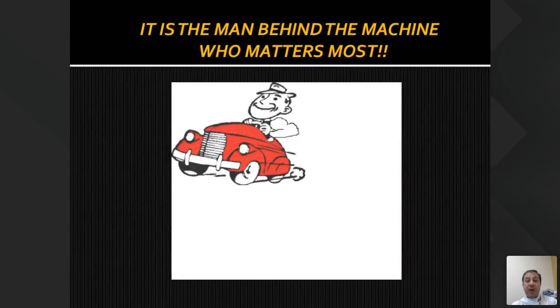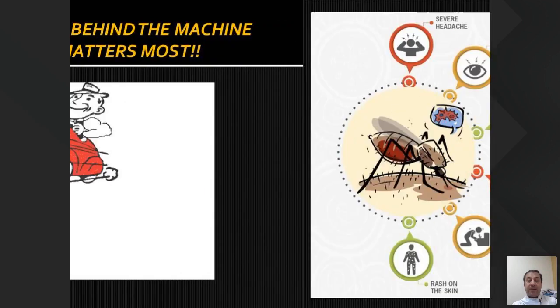Last but not the least, it is important for us to remember that all of us who are behind the scenes, who are actually driving the machine, are extremely important, and they are the ones who have to take a call of giving you the information. So the man behind the machine still remains the most important person to handle this whole activity.